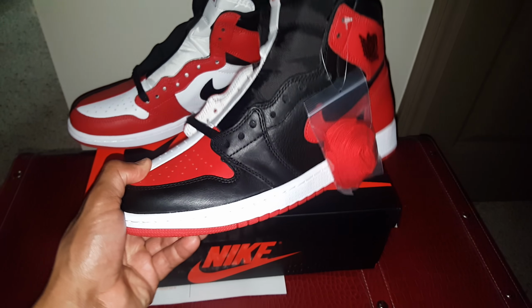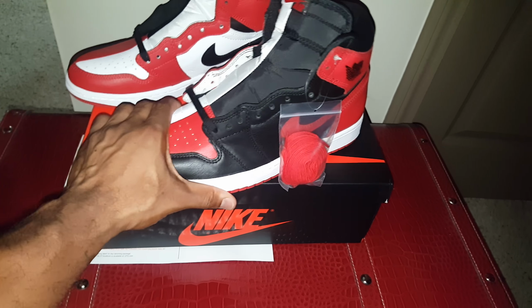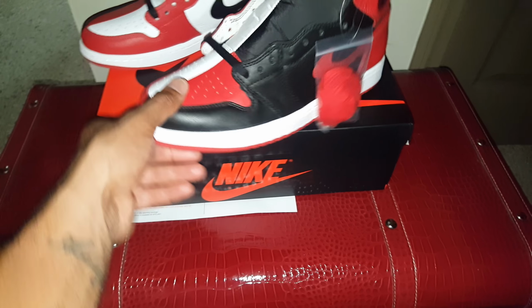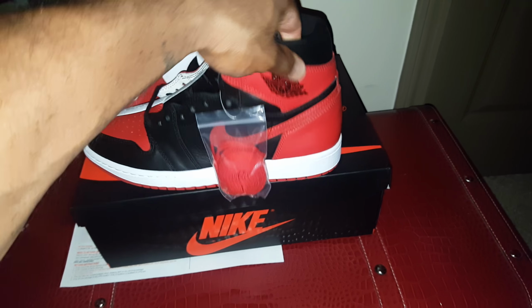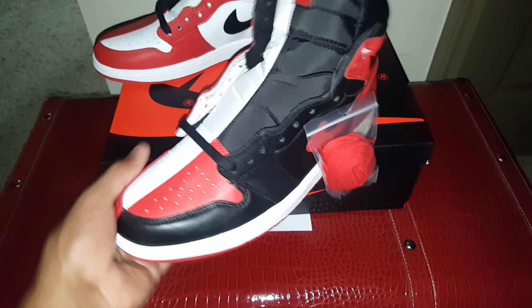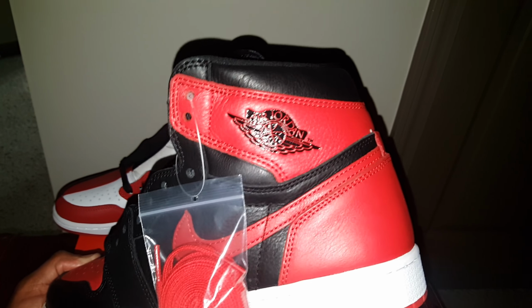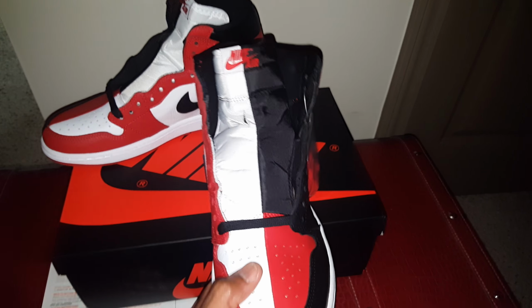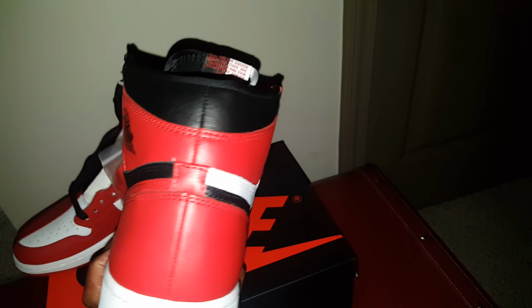These are insane, man. I've been hearing people get on YouTube talking about how the quality on the non-numbered is trash, blah blah blah. Man, these are dope. The quality on this shoe is very nice. I'll give you guys a 360, a good look at these a little closer. This leather on here is very buttery. Look at this. Salute to Jordan Brand and Nike. I absolutely love this shoe, and this is going to get rocked ASAP.